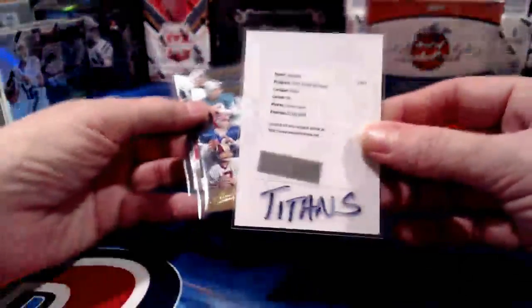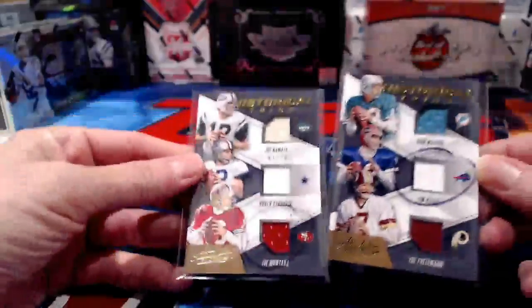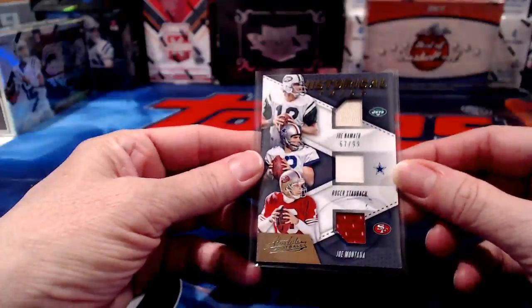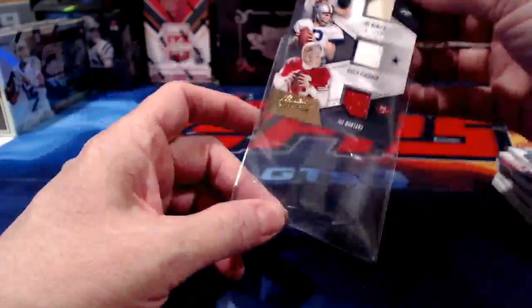All right, that is Absolute. We've already seen these, but there they are again if you wanted to look at them. This one again, of course, awarded to the Bills, and that one awarded to the Niners. Again, circled on the sleeve, not the card.